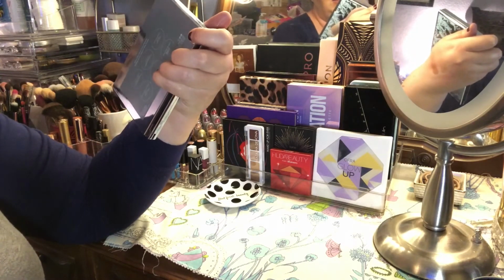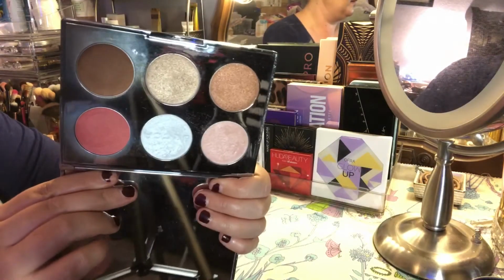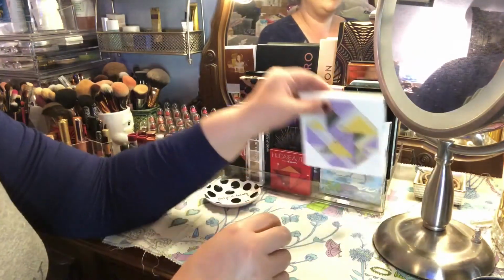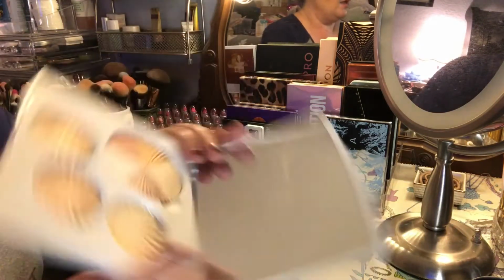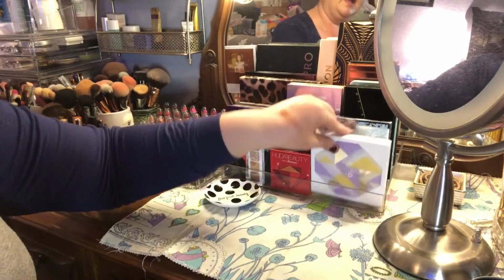Apres Ski Glow Face Palette. So this is what this one looks like. So freaking pretty, and I forget about it because it's stuck over there. So I put that one in there, and then my Ofra Glow Up palette, which is a really nice one. So that's what I told myself, that this is it.